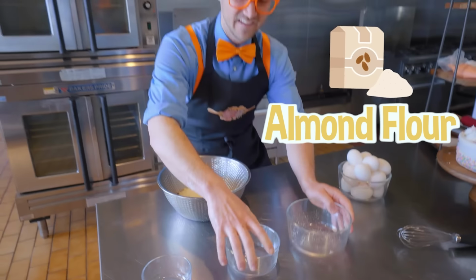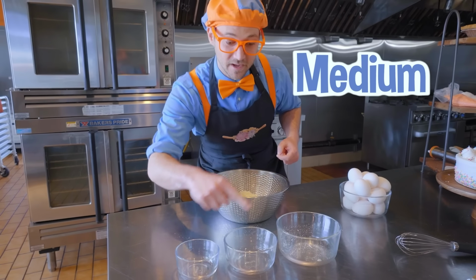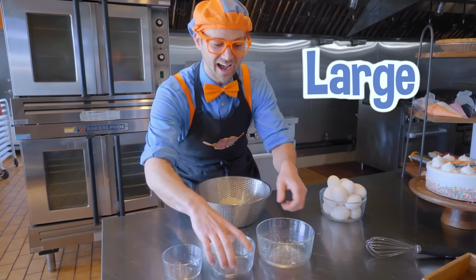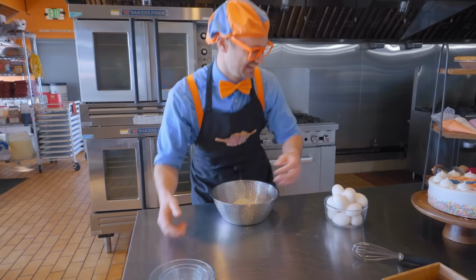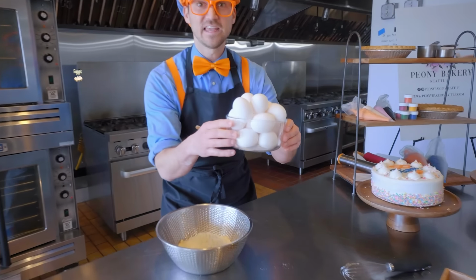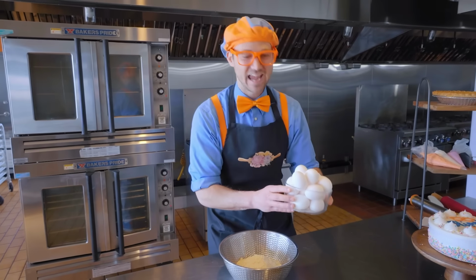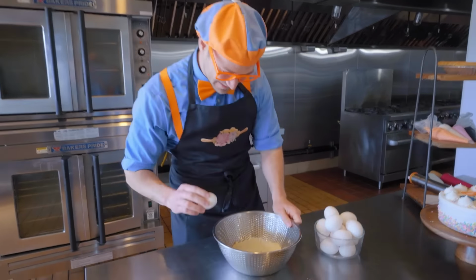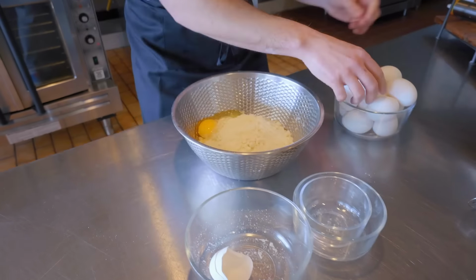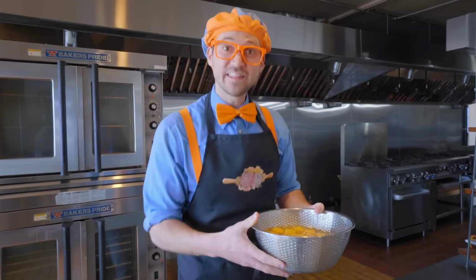Hey, check it out. A small bowl, medium, and large. There we go. Perfect. And for the eggs, oh, wait a second. I probably have to break them open. All right, here we go. Now I'm gonna go put it in the mixer.